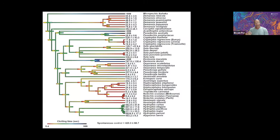Now, expanding more broadly outwards and looking at the action on the blood, the ability to be procoagulant through the use of factor Xa as a toxin is a basal trait unique to Australian elapids. This trait evolved after Micropechis split off and is present in all the other lineages to some extent or another. But as you can see from this tree, where the lineages in red are those that are procoagulant, it's been amplified on multiple independent occasions.